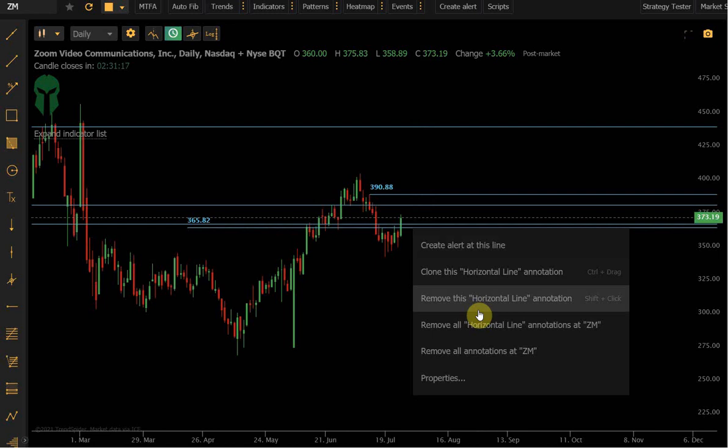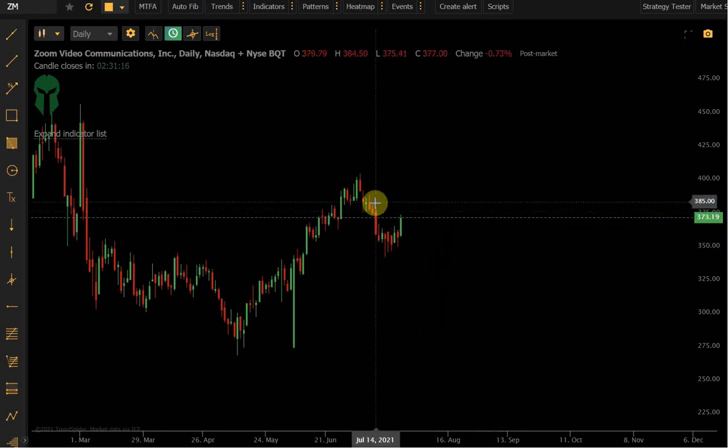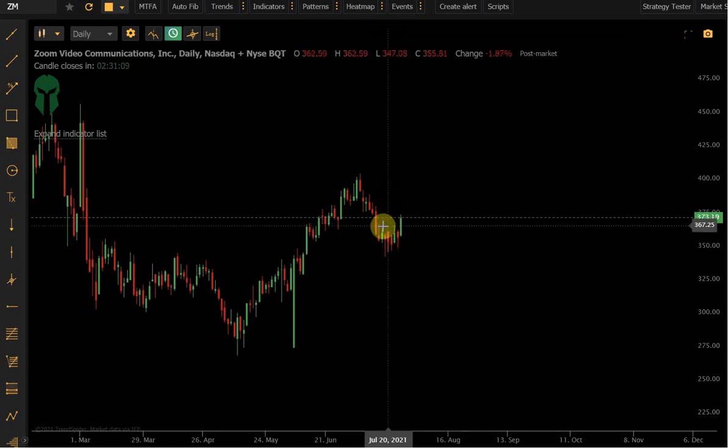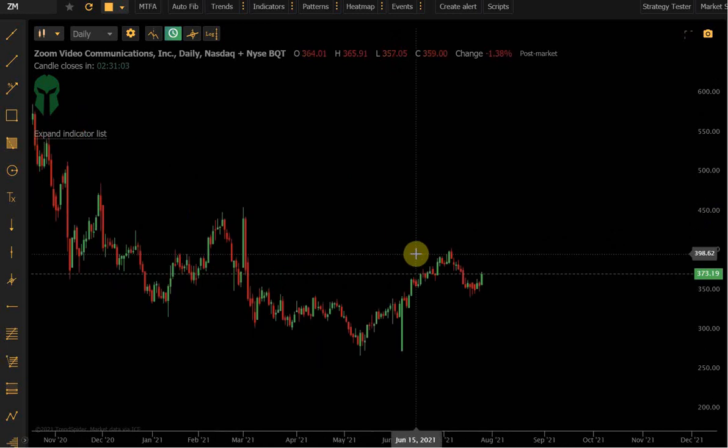So now let's get rid of all this so you can see this clearer. So here's your flag, right? And then here's your flagpole. Here's your flag. And now this is broken through all the flag today. Get above the flagpole and you're good to go. So this could move. I don't think Zoom's done. It's interesting. Nobody asked about it today.